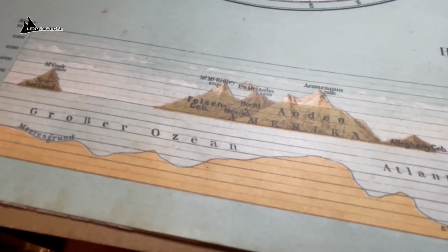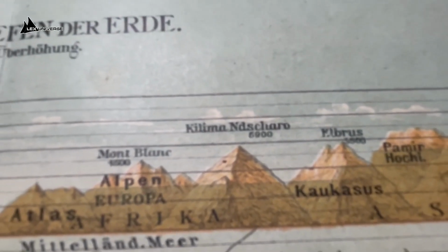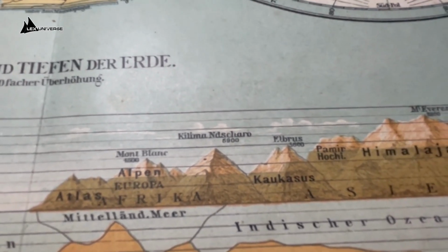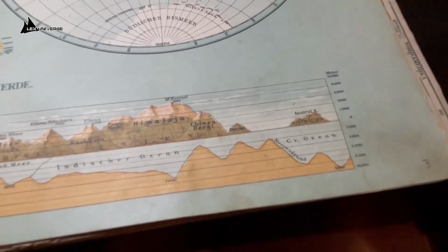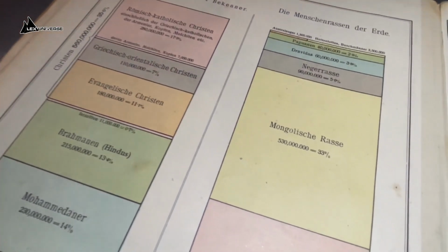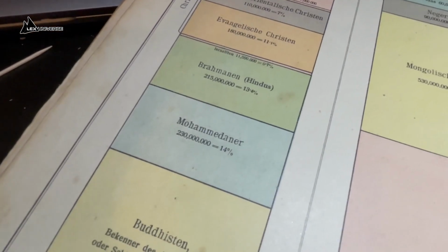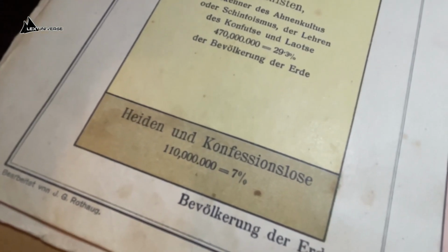And here we can see, oh, that's nice, the tallest mountains on the continents. Can you see the weird way Kilimanjaro is written? If you're from Germany, is that how you write it today? Mount Everest, cool. Wow, Mongolische Rasse. I'm not sure what it is. Oh, I'm not saying that out loud, even though it's in German. Mohammedaner? They didn't know the word Islam or Muslim? Interesting. Only 7% of people were atheist.